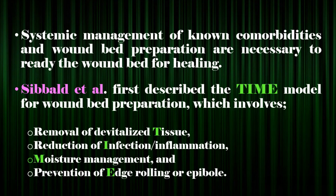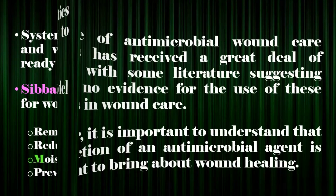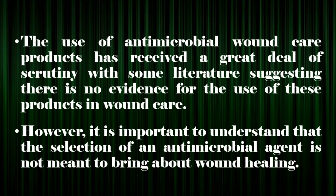Sibbald et al. first described the TIME model for wound bed preparation, which involves removal of devitalized tissue, reduction of infection/inflammation, moisture management, and prevention of edge rolling or epibole. The use of antimicrobial wound care products has received a great deal of scrutiny, with some literature suggesting there is no evidence for the use of these products in wound care.